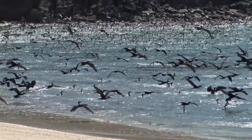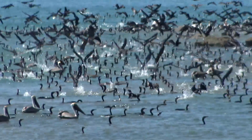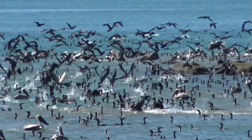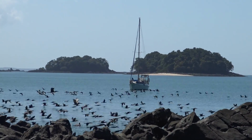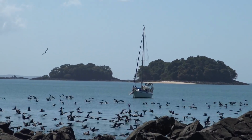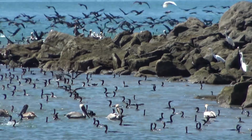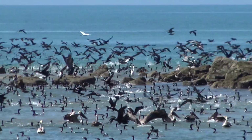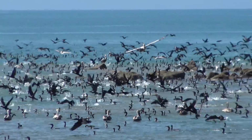It's like a massive New Year's gathering, and they're like flying from one bay to the other, stopping, picking up, going to the next. I've never seen anything like that before. That was like thousands of them. It's mostly, I think, cormorants and some pelicans. Really bizarre.